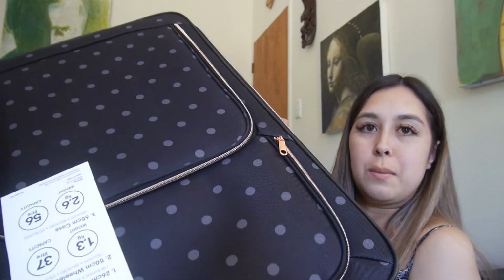And then obviously it's my checked-in. So pretty good. Oops, I think I broke that. So yeah, pretty good. Excited, makes it feel more real now.